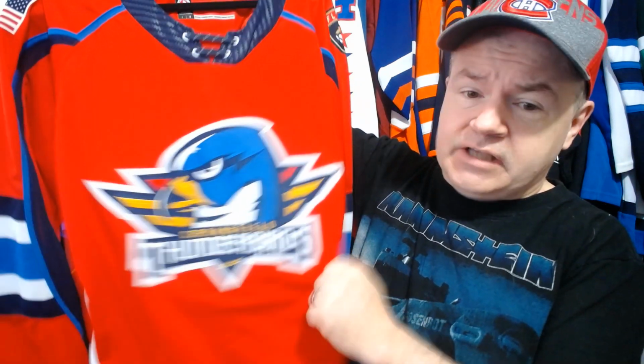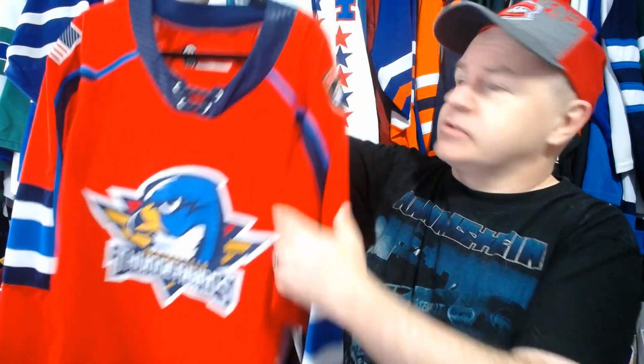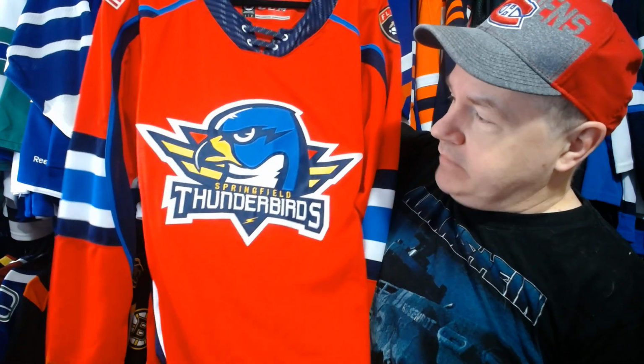So 307 is this Springfield Thunderbirds jersey with your Florida logo here and an American flag on this side. And I do like this. They've had other designs over the years. I think this is a really nice one, which kind of echoes the new Florida Panthers logo here as well, with the rather stoic looking panther, rather than the jumping, growling, snarling one they had before.